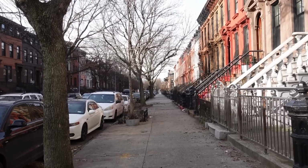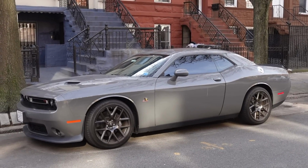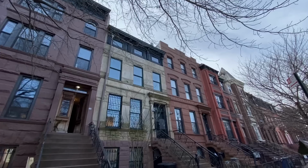This right here's the street the apartment's on, and this seems really quiet and really peaceful. At least it'll be peaceful until your neighbor starts up their car. There's the building, we've made it. Got a little outside area here, you can have a garden, and there's a really neat staircase heading right into the front door. Let's go take a look.